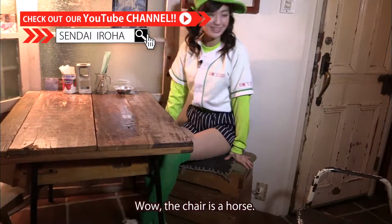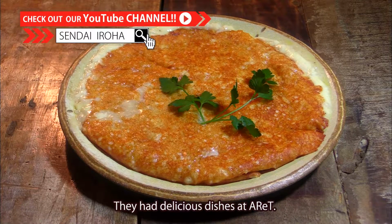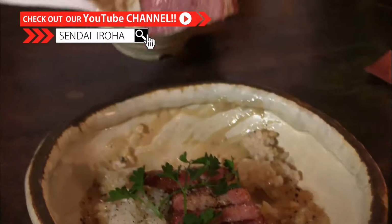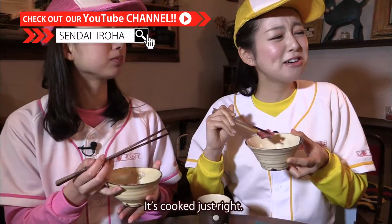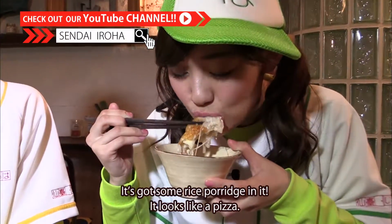Whoa, the chair is a horse. They had delicious dishes at Aret. It's cooked just right. It's got some rice porridge on it. Looks like a pizza.